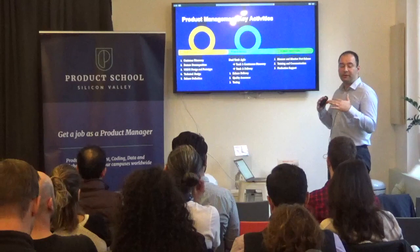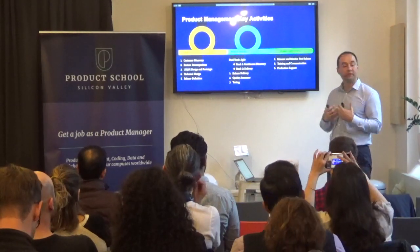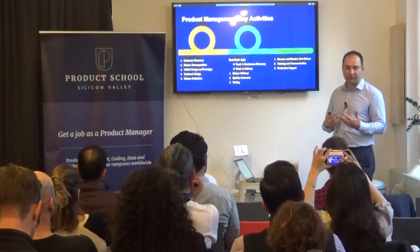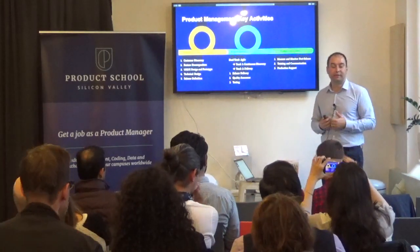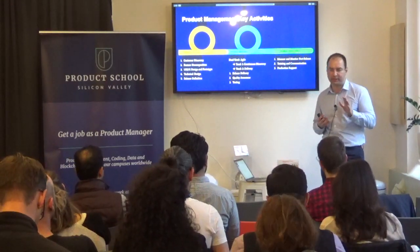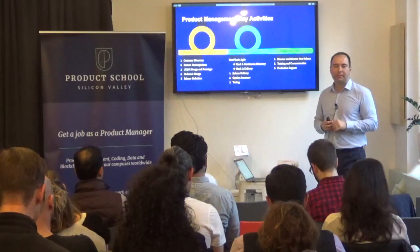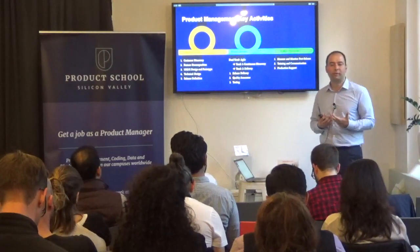Then once you define that, you start this exercise, which is basically feature decomposition. You start writing the feature set. There's this technique defined by Jeff Patton, which is story mapping, or user story mapping. Are you familiar with that? So user story mapping is, I think, a very effective technique to document stories.